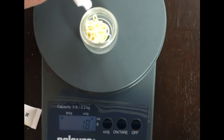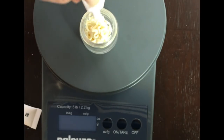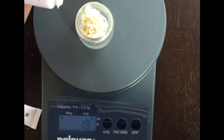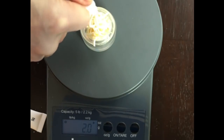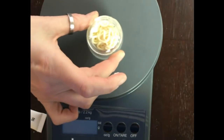Here's the second one. See, it turned off again. So it looks like each of these tubes is 0.1 of an ounce. Let's do one more. Okay. So now we have got 0.3 is what's in here.